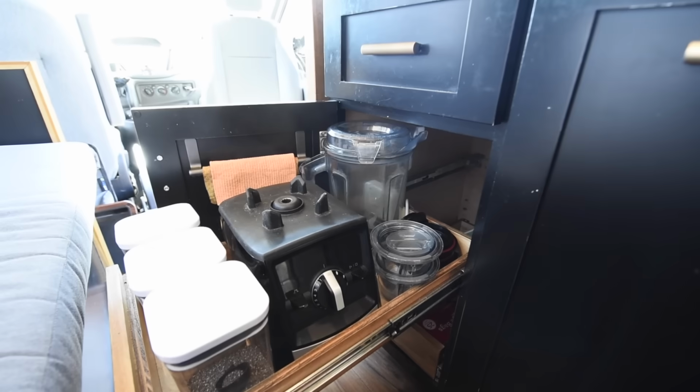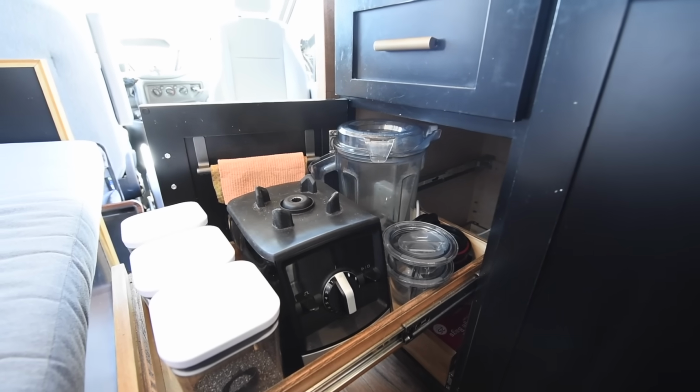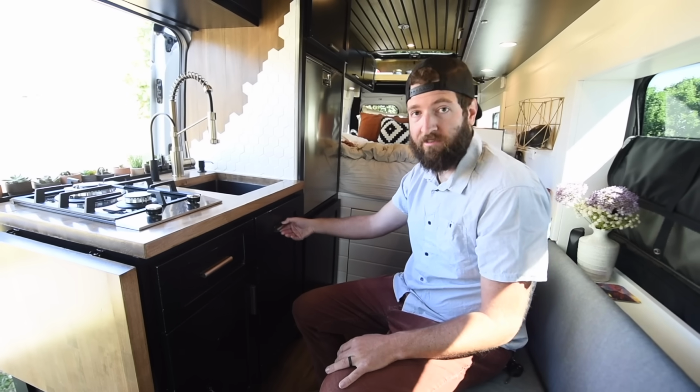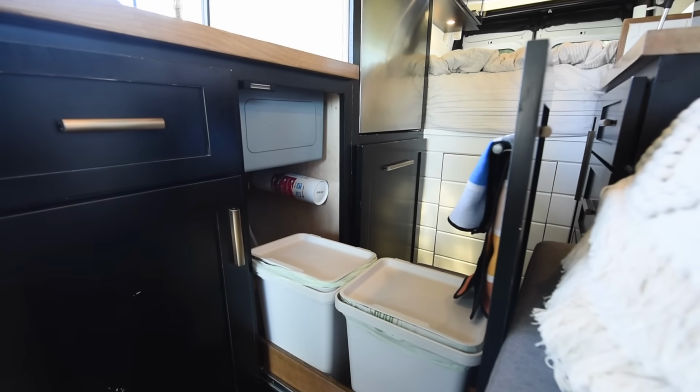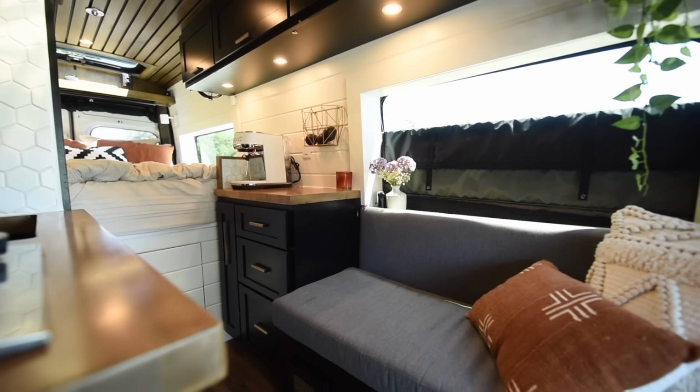We've got our Vitamix here, just stays right here plugged in, so anytime we want to make a smoothie, it's ready to go. A lot of people don't think about where they want to put their trash in their van, so this one is also a drawer. We've got trash and recycling and cleaning products all underneath the sink.